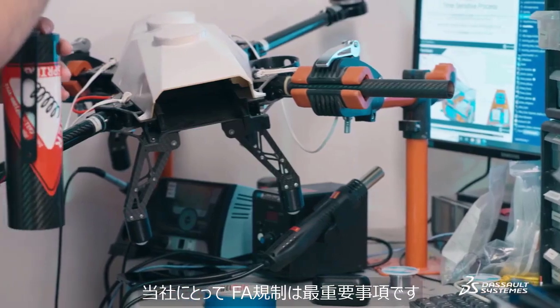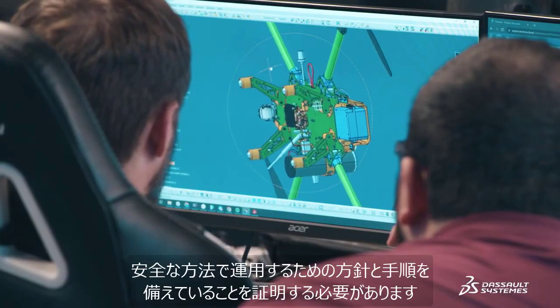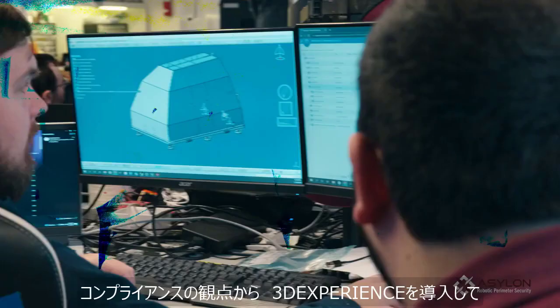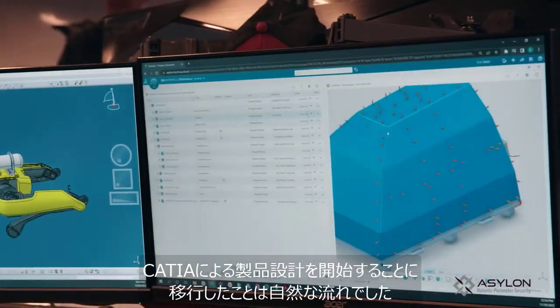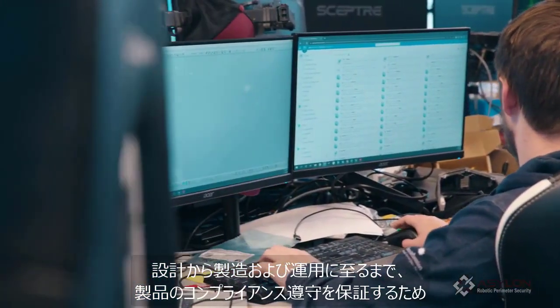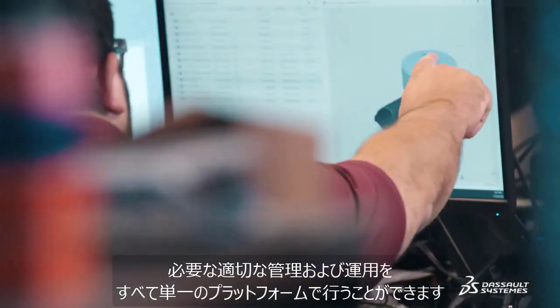As a drone company, the FAA regulations are paramount for us. We have to be able to prove we have the policies and procedures in place to not only just build, but design, build, and then ultimately operate our aircraft in a safe manner within the national airspace. It was a natural migration to start to use CATIA to design our product, and we saw 3D Experience and the ability for it to be that compliance standpoint, right? Getting to design, to manufacturing, to operations, and having a single platform where there's the proper controls and everything you need to ensure your product's compliant.